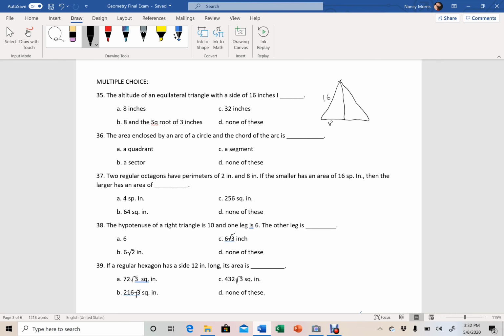Okay. Now, number 36: the area enclosed by an arc of a circle and the chord of the arc is what? Number 37: two regular octagons have perimeters of 2 inches and 8 inches. If the smaller has an area of 16 square inches, then the larger has an area of what?